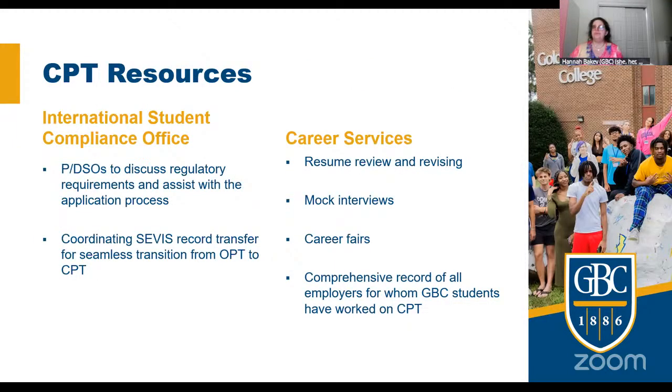As an institution, when it comes to the different resources that you have, there is my office, our Office of International Student Compliance, and you have PDSOs, which would be myself and other DSOs, to discuss different regulatory requirements and assist you with the application. We would also be there to help you coordinate that SEVIS record transfer. One of the trickier components with transferring is ensuring that seamless transition from OPT to CPT.